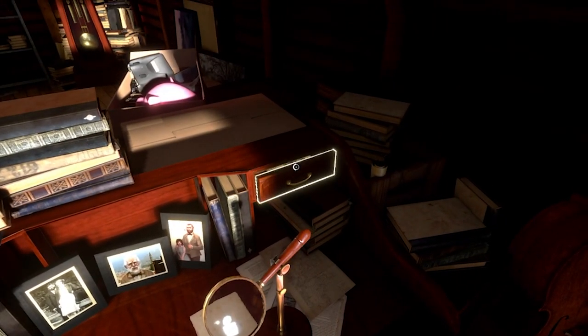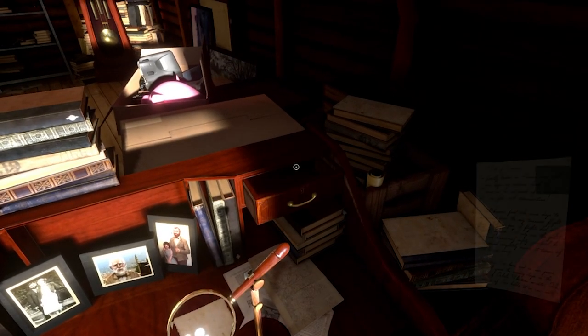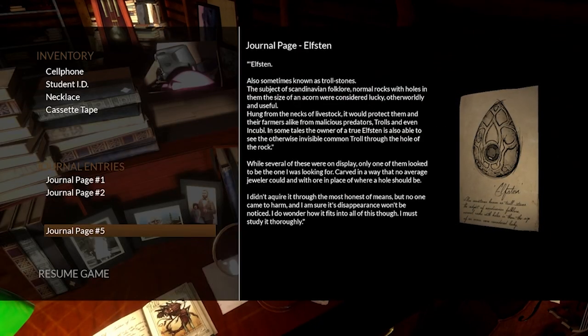Let's see. Oh, there's a drawer up here. Okay, there we go. Let's pick that up. It's another journal page. Oh, it's entry 5.